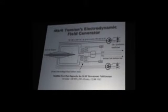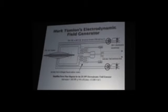There's a coil configuration, primary and secondary. It has a primary heat exchanger of liquid sodium. Simplified power plant design for a 256 megawatt electrodynamic field generator. Net output 240 megawatts at 94% efficiency. That's pretty darn good. At 132,000 volts AC, alternating current. So you have a polyphase current.